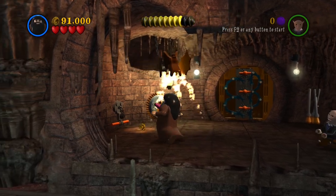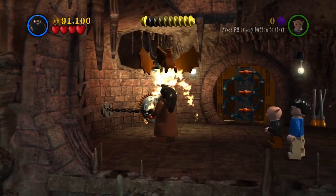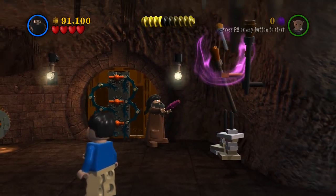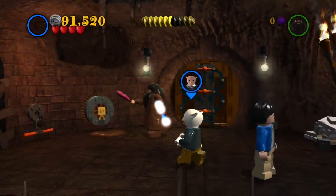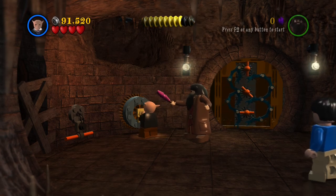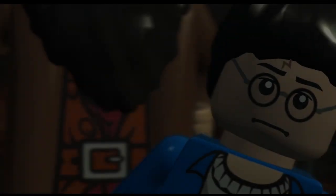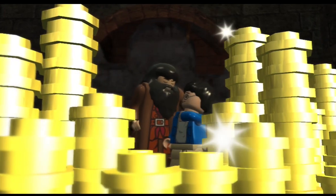Very slowly. Creep around the dragon. Creep around the dragon. And pull it back up. Bye, Mr. Dragon. Some more torches. Very nice. Alright, Griffhook, we need your key. Harry, I think this is yours. Look at all that money your parents left you. All yours, Harry.